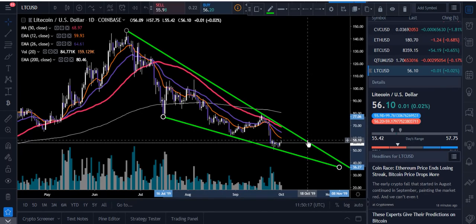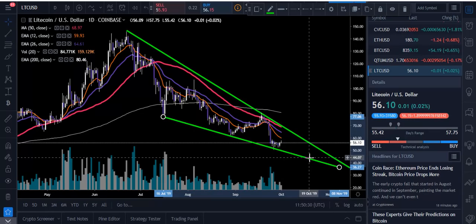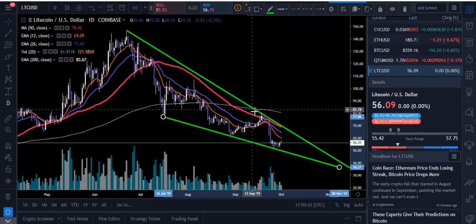If we see rejection off that, then most likely, guys, we could actually come down here and set a lower low, and that could be anywhere from $45 to $35, right in that range. But right now, I believe it's all going to depend on what Bitcoin does. If Bitcoin sees massive rejection, we start getting pushed to the downside, I'm sure Litecoin's going to follow. But if Bitcoin wants to make that move to try to get back up above $9,300, then Litecoin most likely will follow along, and we'll have to see what we do with this upper trend line.